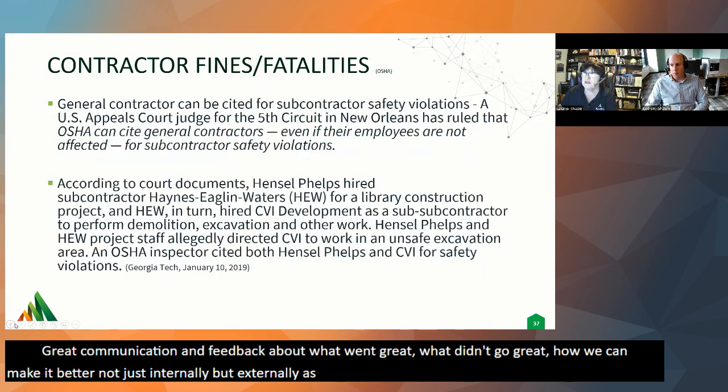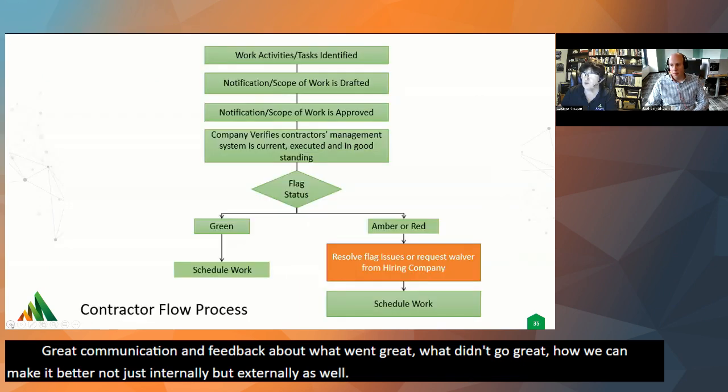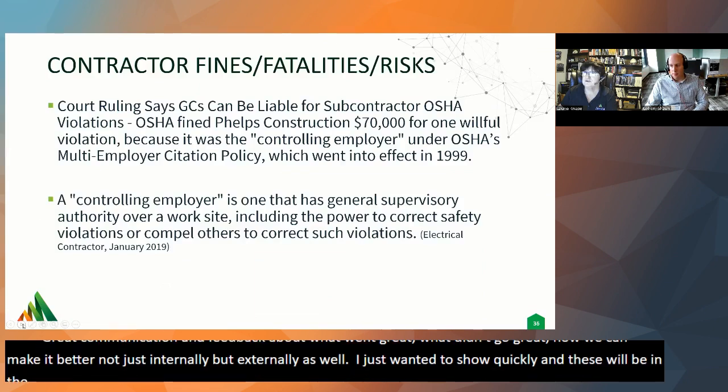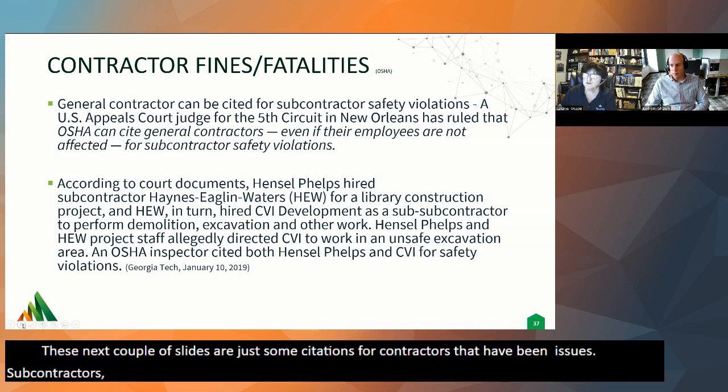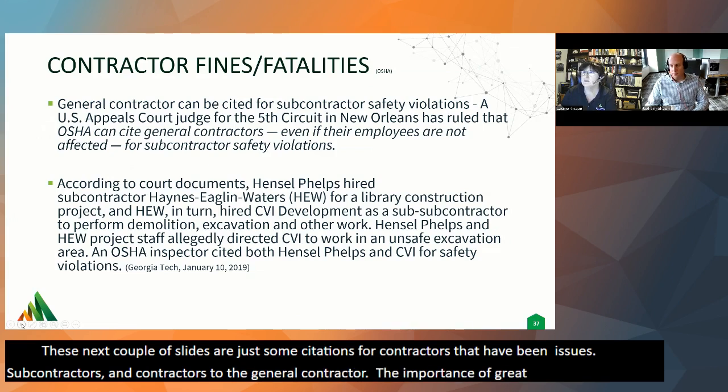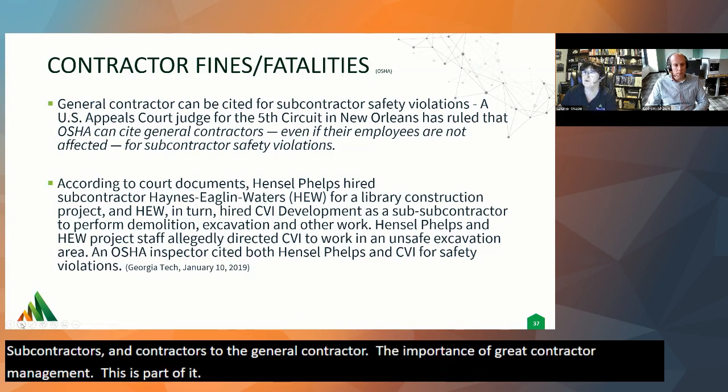I just wanted to show quickly, and these will be in the slides, these next couple of slides are just some citations that have been issued to subcontractors, to contractors, and contractors to the general contractor. The importance of really great contractor management, and this is part of it. And of course, obviously, the multi-employer policy.